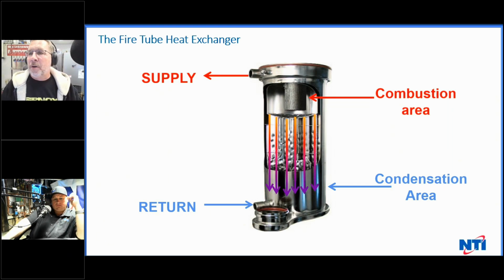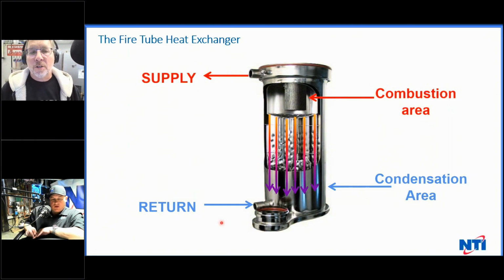So now let's talk about fire tube heat exchangers. Fire tube heat exchangers work a little differently than a water tube.